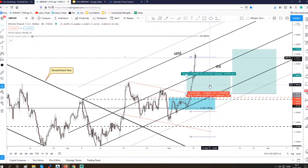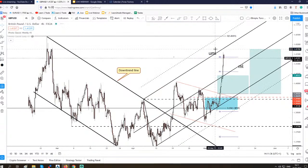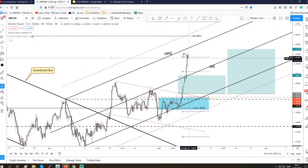So the price could, guys, reach our second take profit here, and I've placed the second take profit here only because the price could reach the upper medium line. Also, we have here a static resistance, guys.